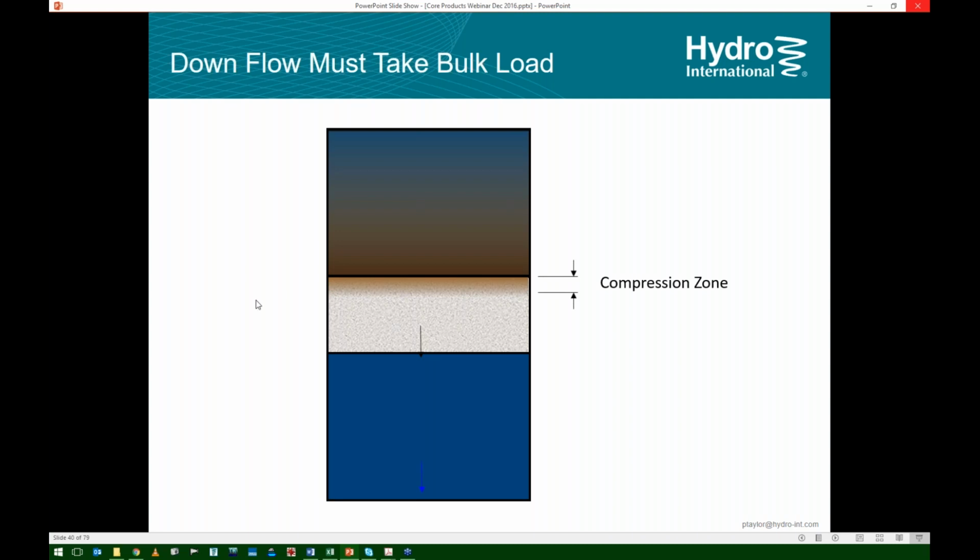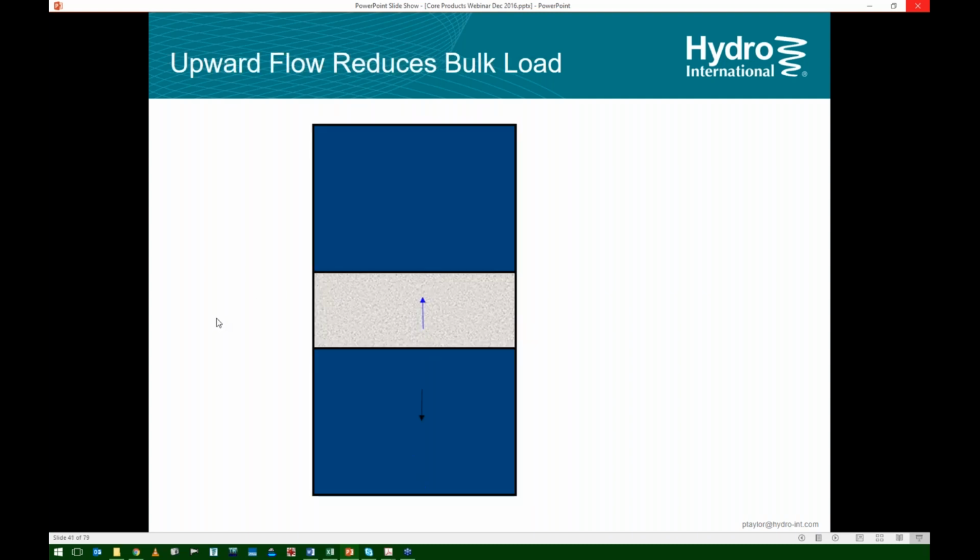So we have a compression zone. If we take an upflow system, you bring the water in from underneath and run it up through the filter. Now gravity is working for you. The heavy material is not falling on top of your filter, it's falling away from your filter before it gets to it. And then only the very fine material is actually seeing the filter and going through the filter material.